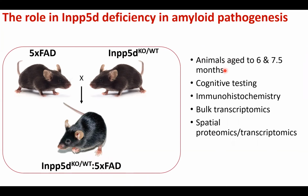So the data I'm showing today is from 6 and 7.5-month-old animals. We did some cognitive testing, immunohistochemistry, and some bulk as well as spatial proteomics and transcriptomics. And I'm not able to get into a ton of detail on those studies today.